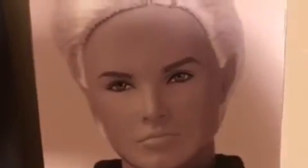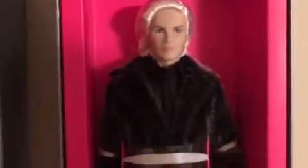You open it up, he's very, very handsome, with his sheer shirt on, and the Industry, and his name is Cabot Clark. This is him in his box. It's got hot pink in the background, which is really cool. Shows him off quite well. And there's his accessories.